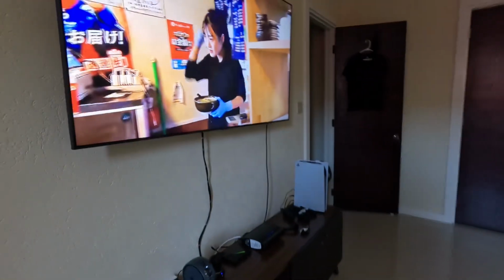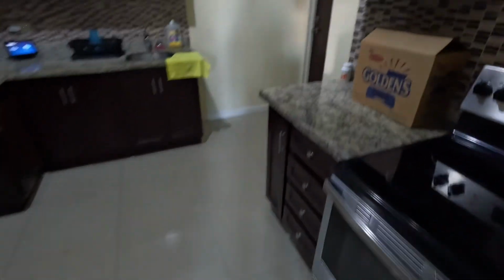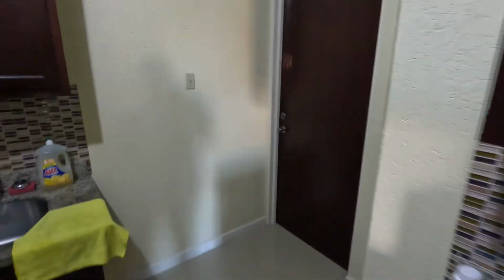Gotta have some food on the TV. I'm a big foodie. So this is a 1 bedroom. The main door, storage room.